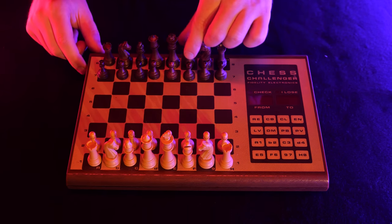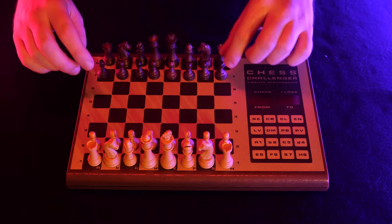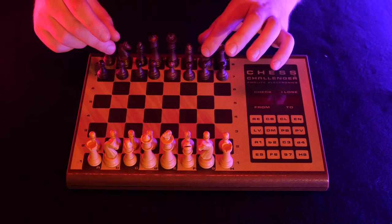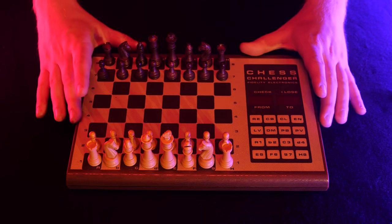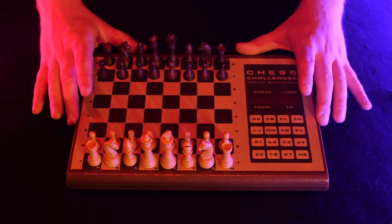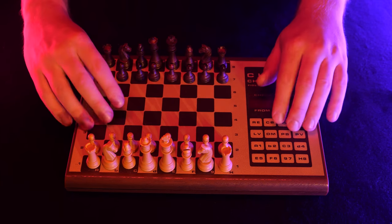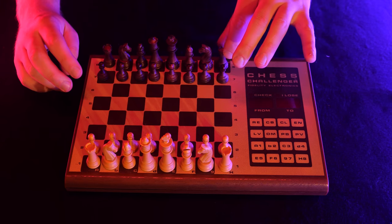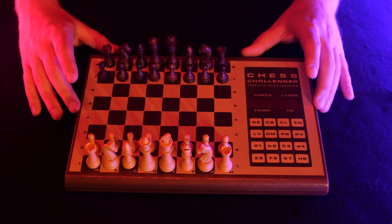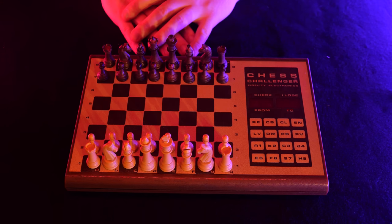This is a chess computer, but it is not just any chess computer. Oh no. This is the first ever commercially available chess computer. This thing was designed by Fidelity Electronics in 1976. The first edition was called the CC1.